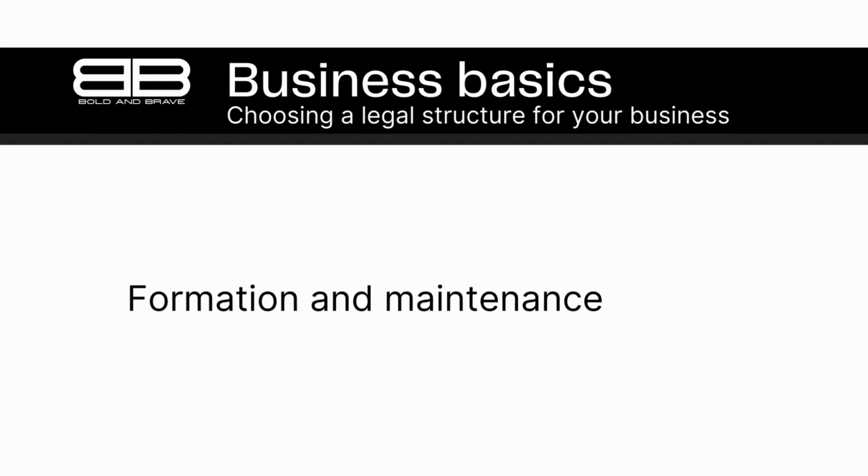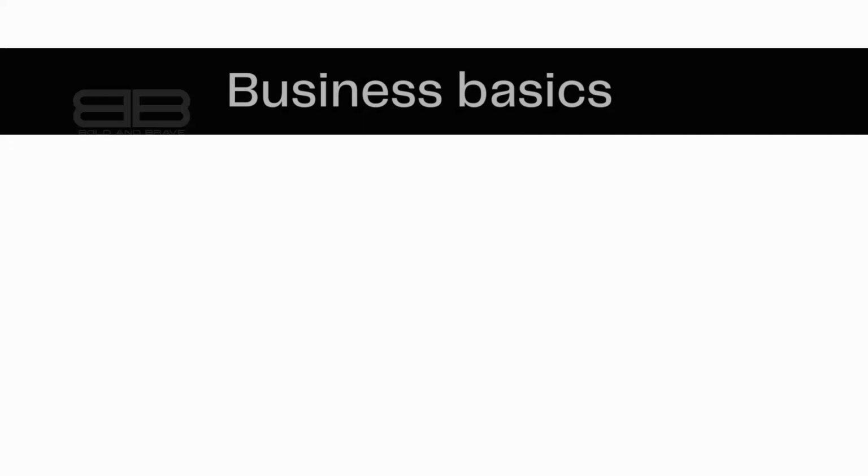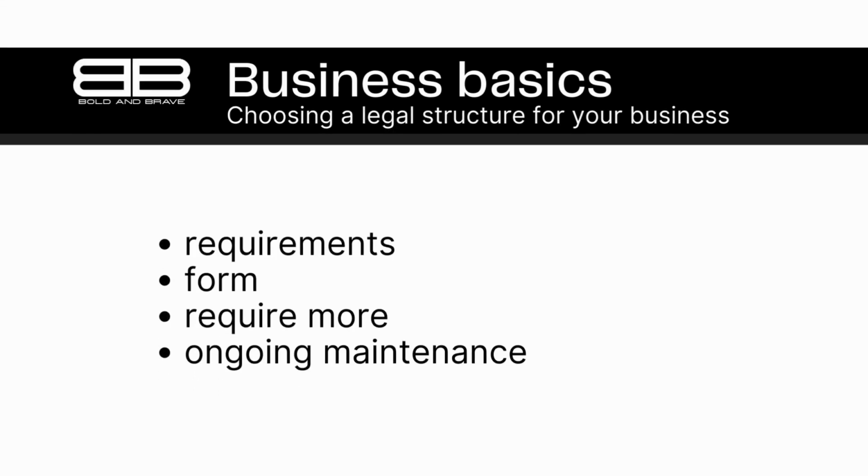The formation and maintenance requirements for each legal structure also vary. A sole proprietorship is the simplest and easiest to form, while a corporation requires more legal and administrative steps. Starting a business can be an exciting and rewarding experience, but it also comes with many legal and administrative requirements. One of the most important considerations when choosing a legal structure for your business is the formation and maintenance requirements.